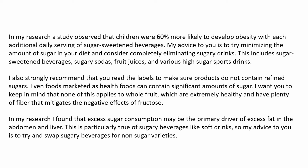Even foods marketed as health foods can contain significant amounts of sugar. I want you to keep in mind that none of this applies to whole fruit, which is extremely healthy and has plenty of fibre that mitigates the negative effects of fructose. In my research, I also found that excess sugar consumption may be the primary driver of excess fat in the abdomen and the liver. This is particularly true of sugary beverages like soft drinks. So my advice to you is to try and swap sugar beverages for non-sugar varieties.